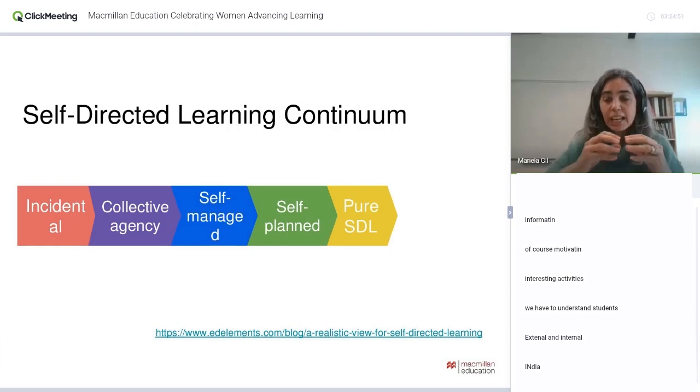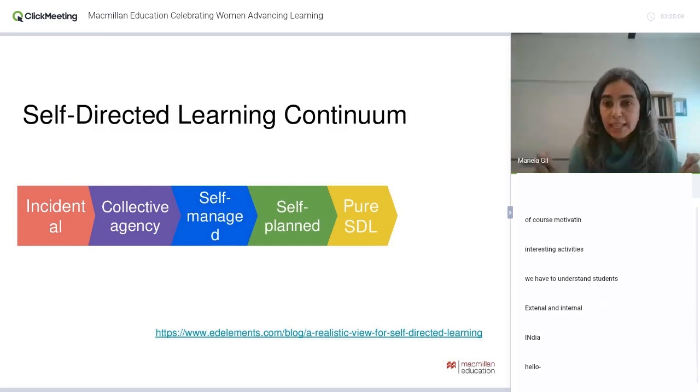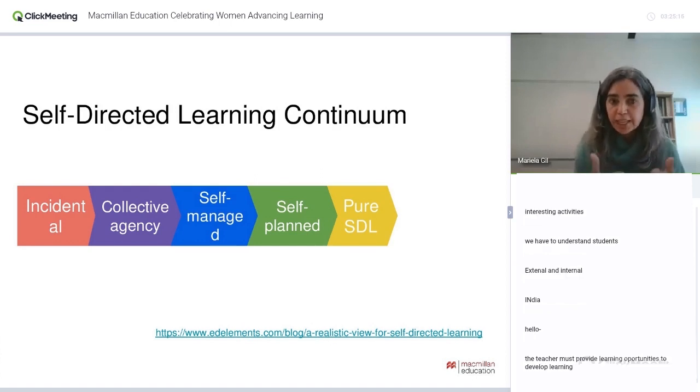So let me tell you a little bit more about self-directed learning. You can think about self-directed learning in a continuum that goes from one extreme, incidental. Sorry, the words got a little bit disconnected there, but that says incidental, and then all the way to the other extreme, pure self-directed learning. So on this continuum, what we're going to see is that the amount of responsibility that a student takes for their learning is going to vary from almost no responsibility to complete responsibility.